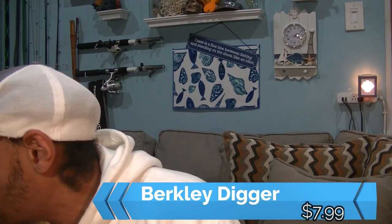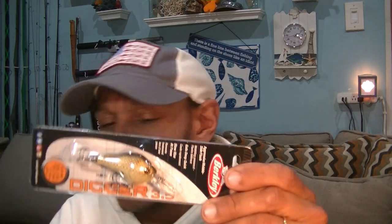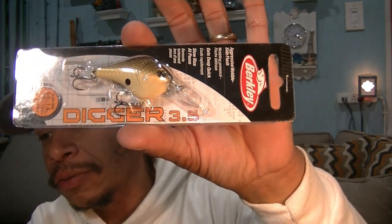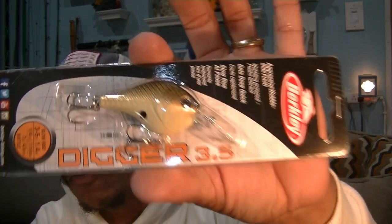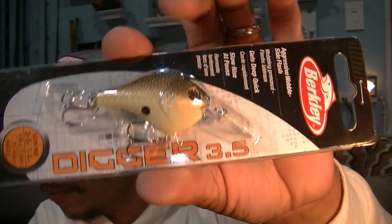Next up, for $7.99, we have a Berkley Digger. We've had these in the past. I've got these at Ollie's multiple times for like $3, $4. This is one of those great baits. As you can see, it's still, within the times. It's still a new, fresh bait. It surpasses and lasts the testament of time for $7.99 here. This is a 3.5 digger, so it runs 3 to 5 foot again. It's a 1/4 ounce, and it is rattling.